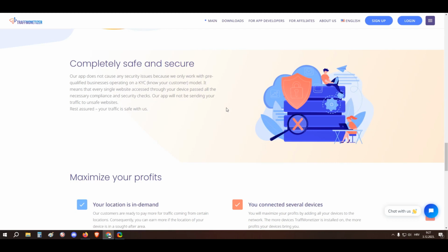And the most important thing is that this app is completely safe and secure, okay? It doesn't cause any security issues. They are working on a KYC model, so all of their companies are verified. It means that every single website accessed through your device passed all the necessary compliance and security checks. Our app will not be sending your traffic to unsafe websites. Rest assured, your traffic is safe with us.